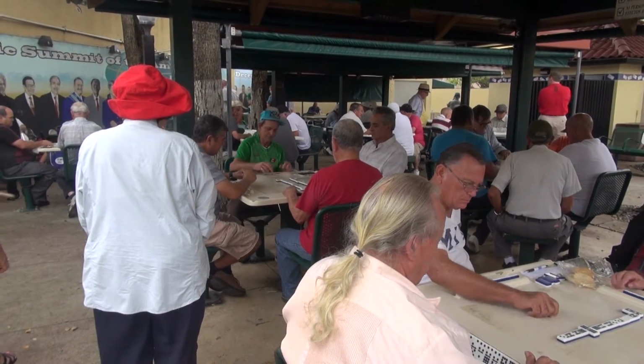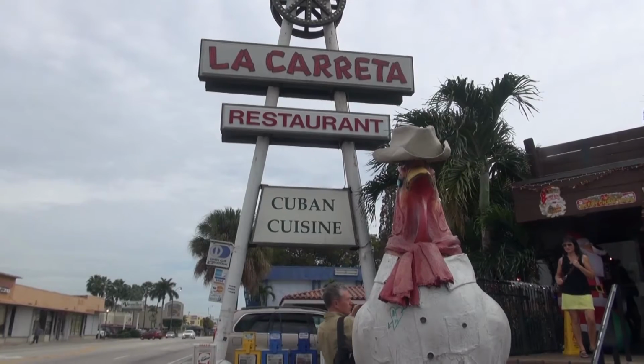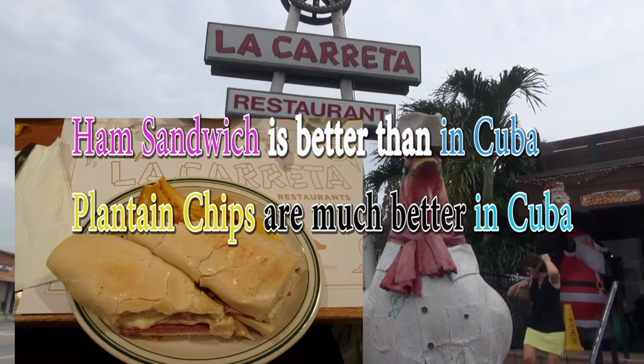This is Domino Park, where the Cubans play dominoes all day long. Lunch in Little Havana is at La Carita.